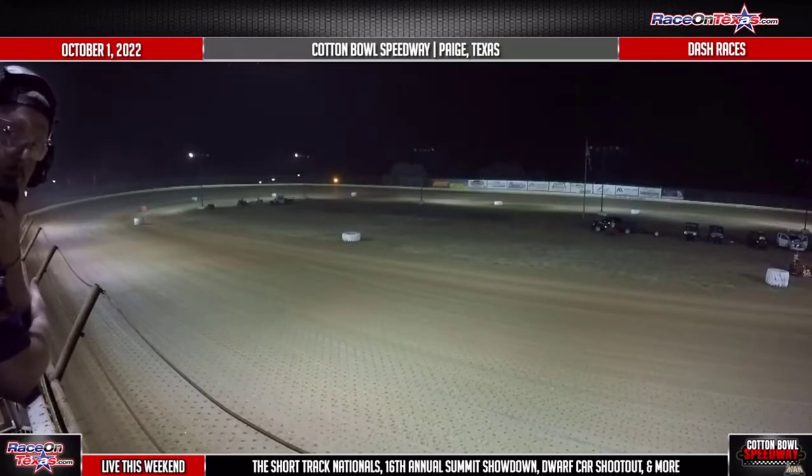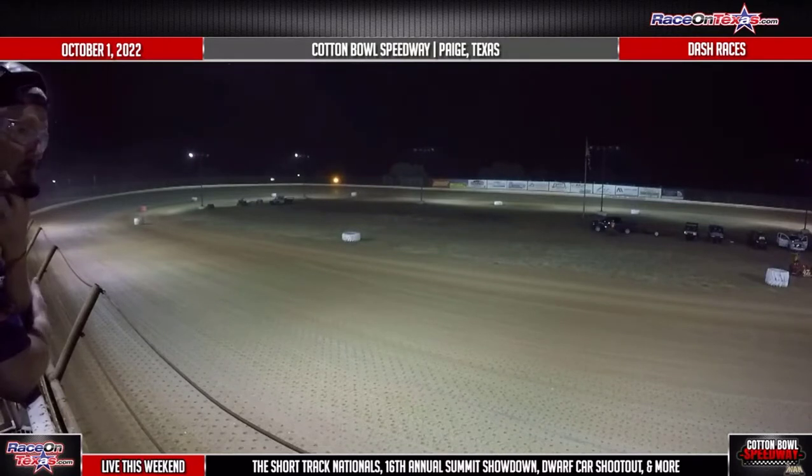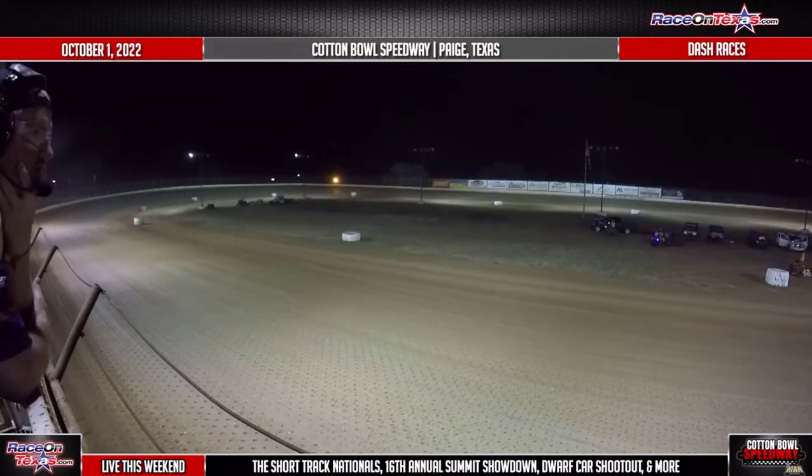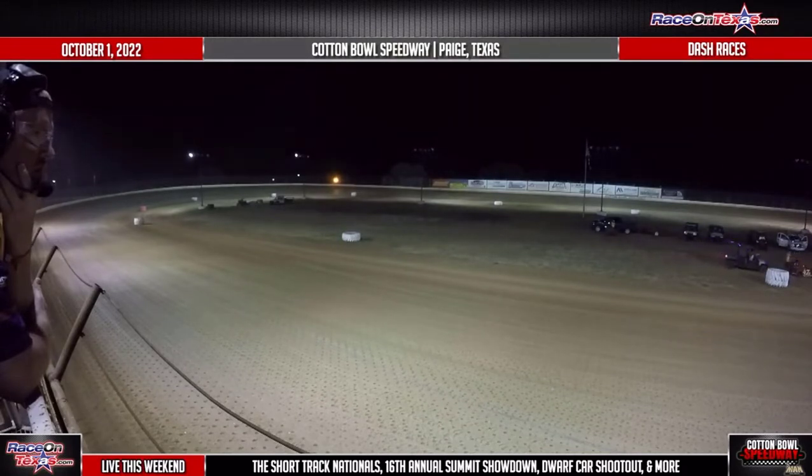And I will take my words back. We actually do have a dash for the pro dwarfs as well. So a 10-lap dash coming up for the pros as they will get set to roll out onto the back straightaway for their dash. Then it will be intermission time here at Cotton Bowl Speedway. 10 cars coming up here in this pro dash.